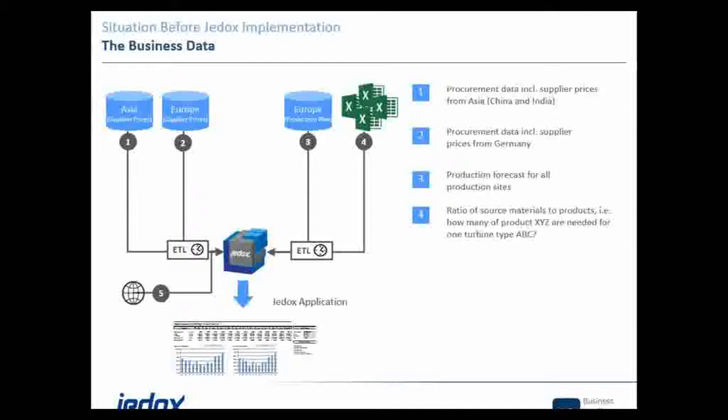So again, ETL, you see those letters, you saw them on the other slide. So we took all of this information, we extracted it out of those databases, we transformed it to make it speak with each other, make the data silos speak with each other, so they actually knew what is my demand, what are the supplier prices in Asia, what are the supplier prices in Europe, and to compare those.